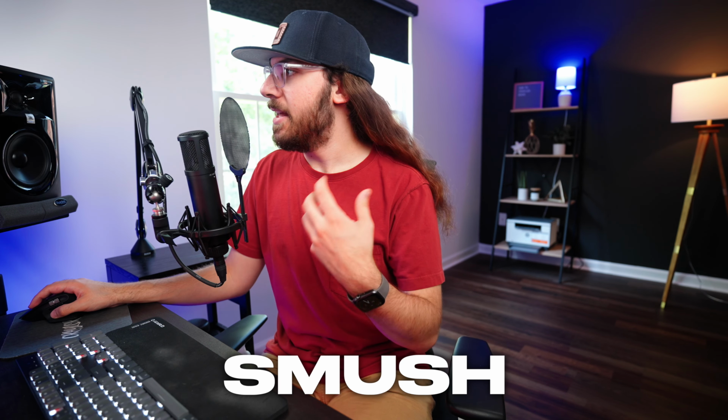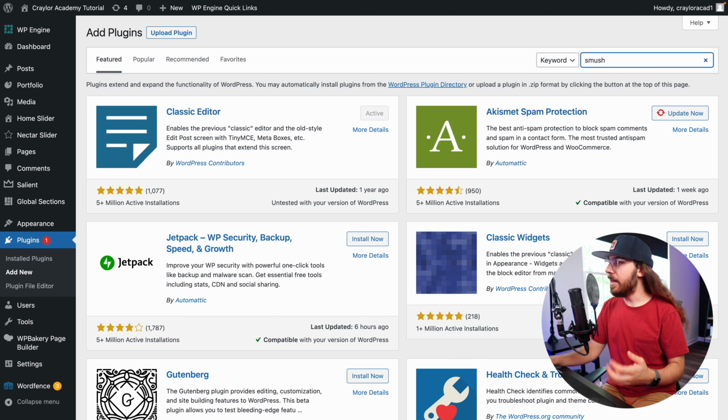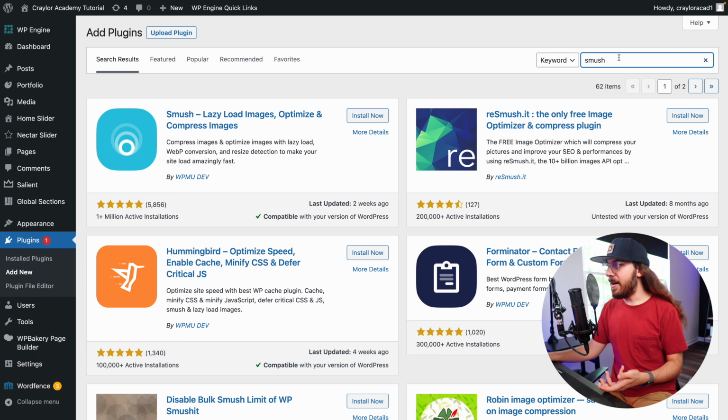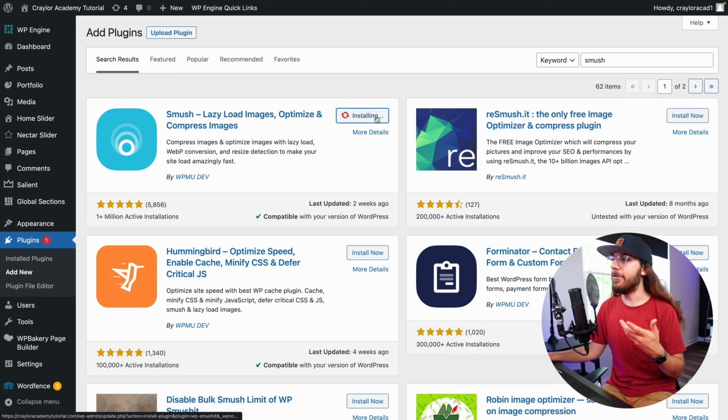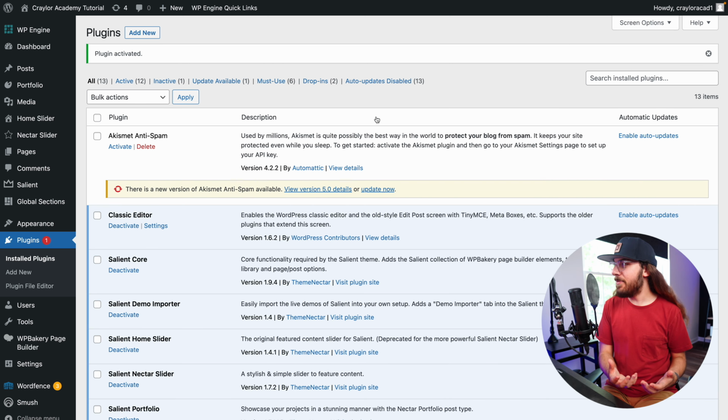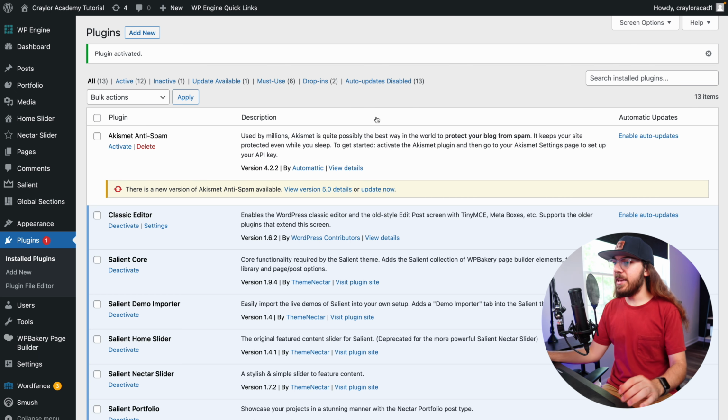The next plugin I'd like to install is called Smush. Now, Smush actually optimizes images that we upload to our WordPress website and compresses them on upload, so that our pages can load faster. One of the main factors in how fast a web page loads is how optimized the images are. If you've got a JPEG that's 5 megabytes large, it's going to have to load that big 5 megabyte image file just to display the page. But if it's only 500 kilobytes, your page loads a lot quicker. So Smush takes care of that.